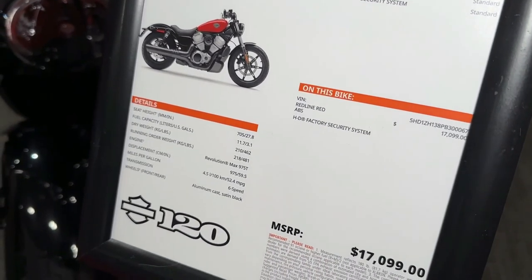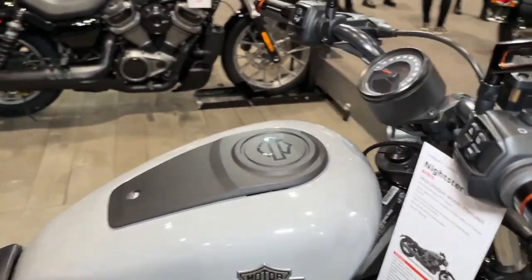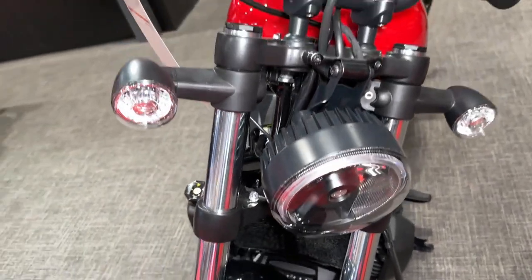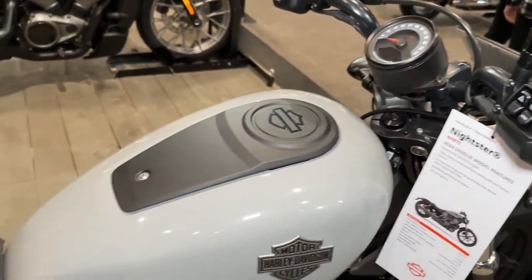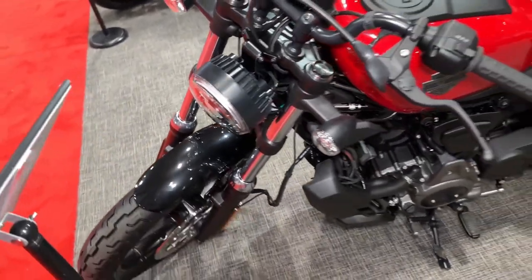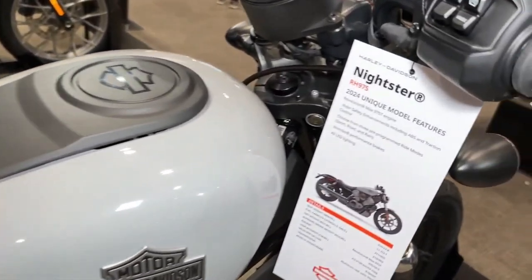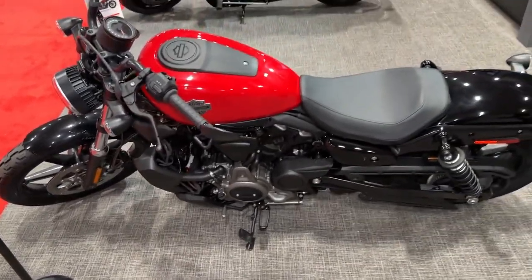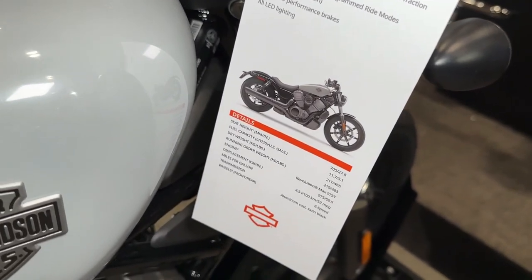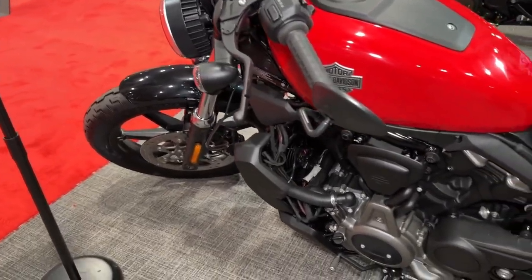Power delivery. The engine's torque-rich power delivery ensures strong acceleration in any gear, making it a joy to ride, whether cruising through city streets or carving through mountain passes. Fuel efficiency. Despite its muscular performance, the Nightster maintains respectable fuel efficiency, allowing riders to enjoy long rides without constantly worrying about refueling. Ride quality. Harley Davidson has prioritized ride quality in the design of the Nightster, with a comfortable seat and responsive suspension that absorb bumps and imperfections in the road, providing a smooth and enjoyable riding experience.